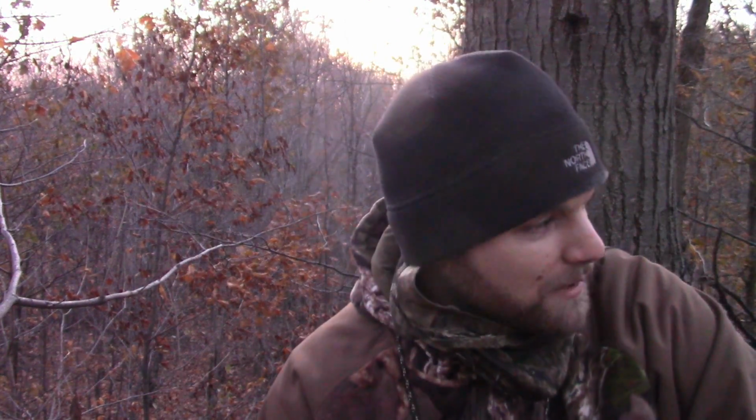If that was, oh, how crazy this is going to be. I was after that buck all last season. I hunted every day after that buck. Did not get a chance at him. I've been getting all kinds of pictures of him on this west corner here, northwest corner.